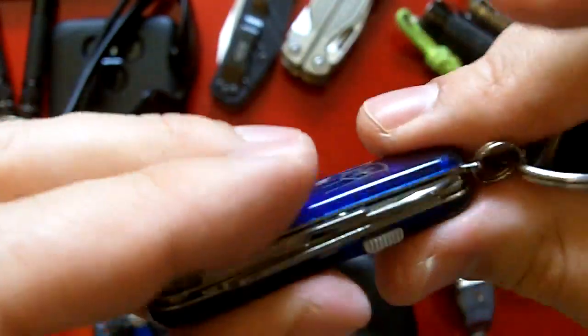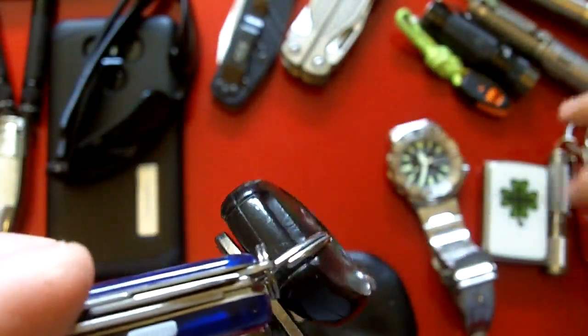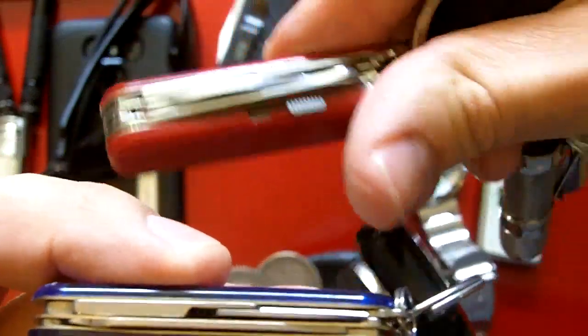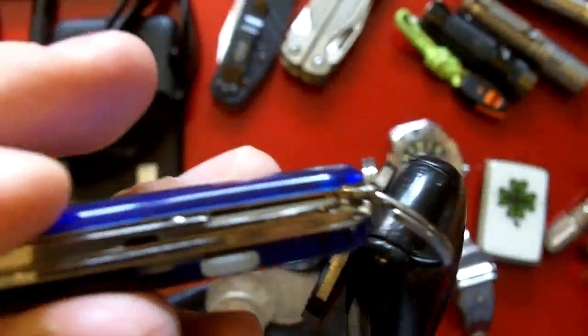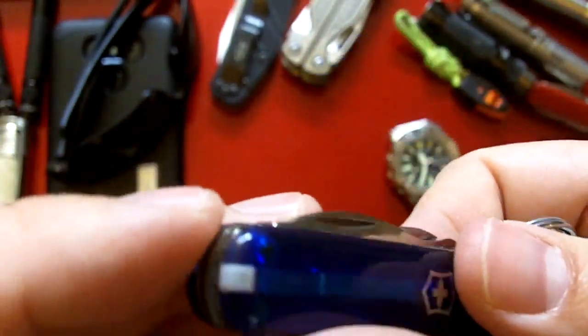This is fantastic. It's a great mini multi-tool for anyone that doesn't want to have even something as small as a mini champ. If this is even too much, the manager is your thing. This is what does it. I already used it a bunch of times. Happy I have it. Dropped it and scrapped it a little bit better.